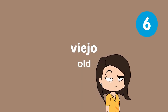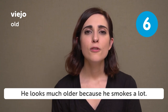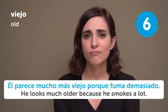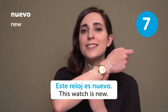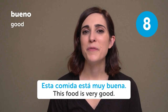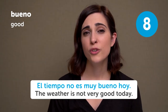Viejo, old. Esta ropa es muy vieja. These clothes are very old. He looks much older because he smokes a lot. Él parece mucho más viejo porque fuma demasiado. Nuevo, new. The next one is nuevo, which means new. Este reloj es nuevo. This clock is new. ¿Te gusta tu nuevo trabajo? Do you like your new job? Bueno, good. This food is very good. Esta comida está muy buena. The weather is not very good today. El tiempo no es muy bueno hoy.